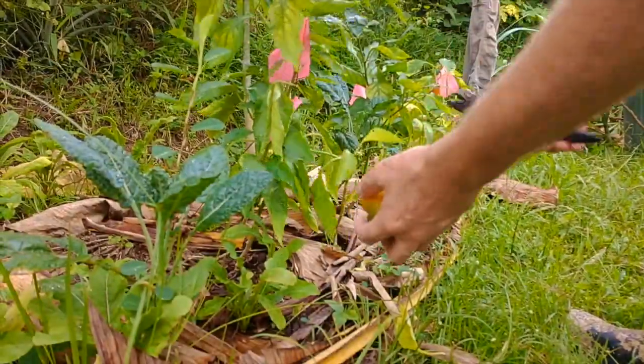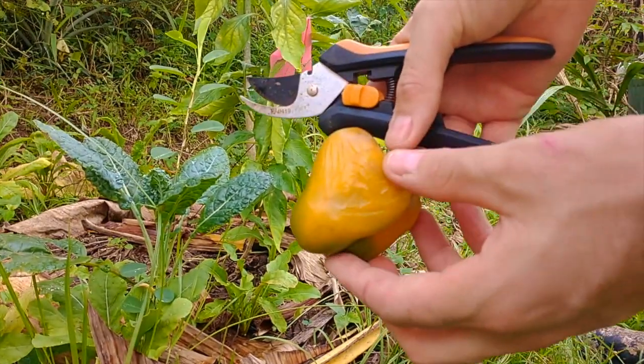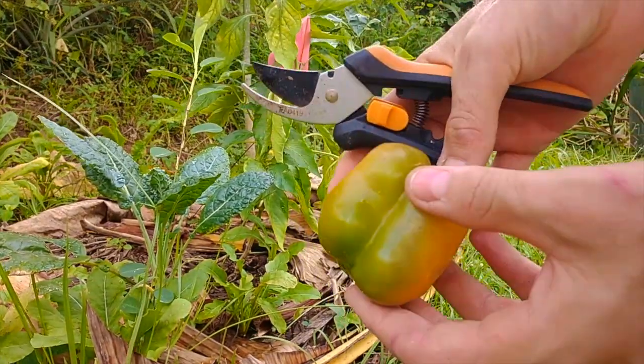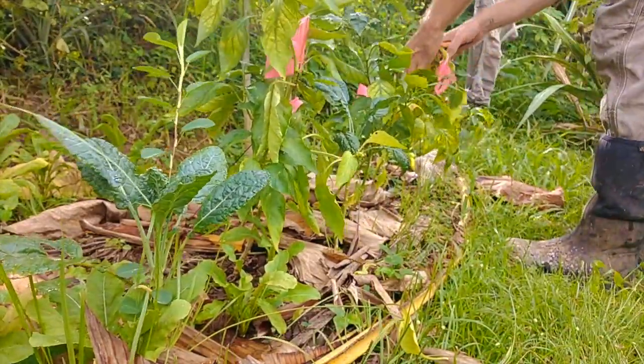Apparently I let this one sit one day too long, because now it's really soft right here. I don't know if you guys can see that really well, but it's really kind of soft and gooey here. So this one was too long, so I'm going to harvest all the orange ones now.